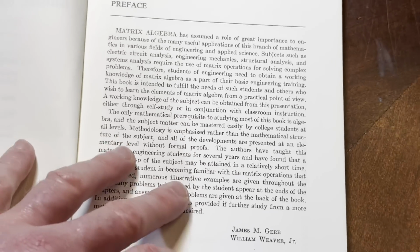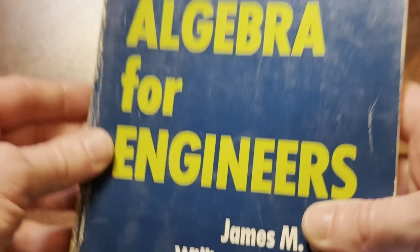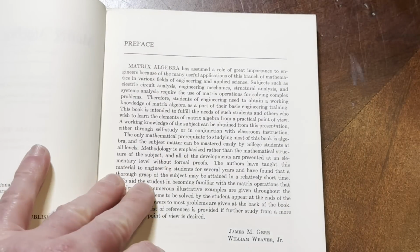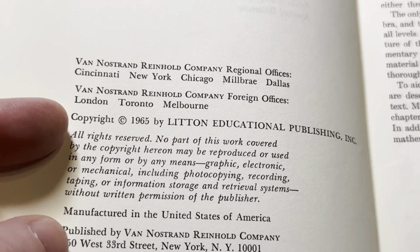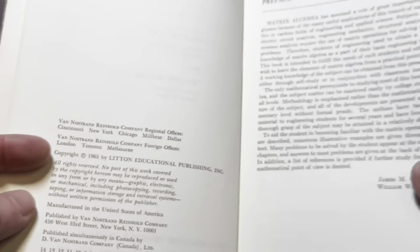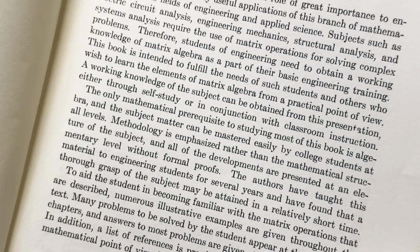So the authors of this book assume that an individual could go out there and buy this book and use it to teach themselves matrix algebra for engineers, right? So that's a key point that is made here in the preface. And it's a big deal because it's 1965, right? And that matters because the types of books that were being written then are not like the types of books that are being written now. Today, modern math books are much more friendly. So a lot of the books back then were really hardcore. There are some really hardcore books from the 60s.